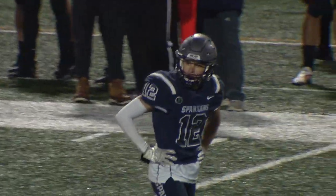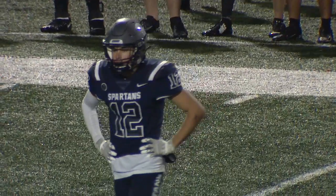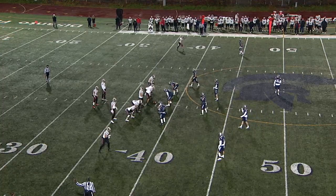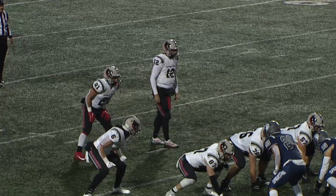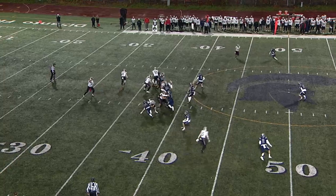The Spartans defense is starting to get a little bit of swagger. You see Caden Tong is starting to move some people up front there. So look for them to pick up maybe, don't know, 3-4 yards, low risk, try and get into third and medium. 14-7 the score, 10 minutes left in the third quarter.